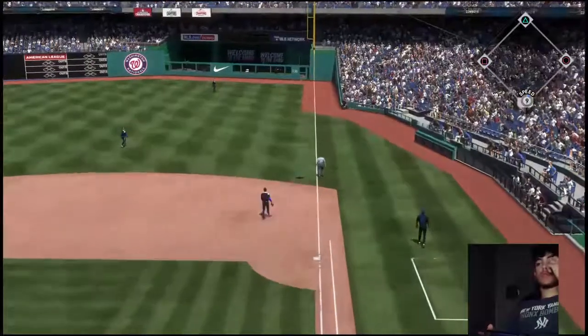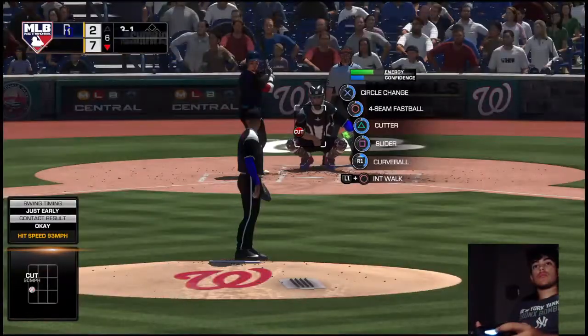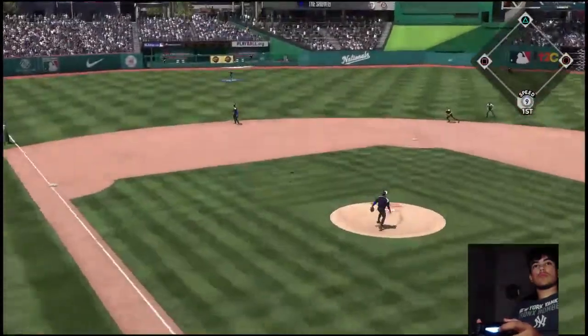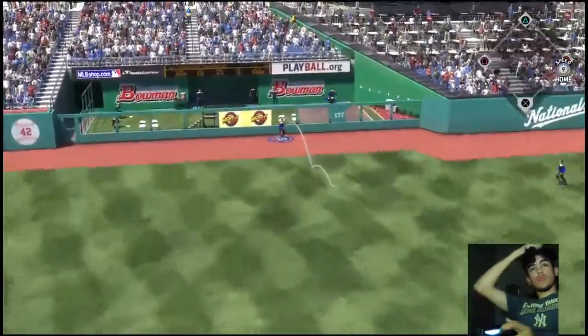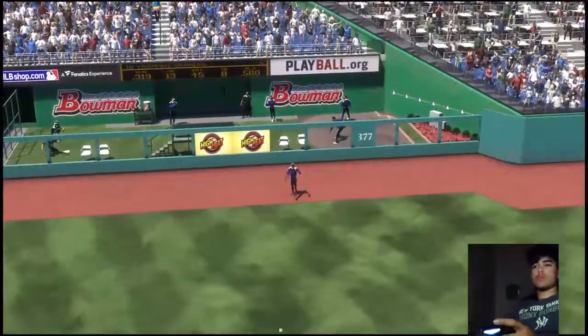A swing and a shot hit down the corner. Nearly a big fly to start the inning. Instead, a foul ball. Oh, and he took a big swing at that one as this is driven out to deep left center field. And he's going to have room to put this one away, and that's the first out.